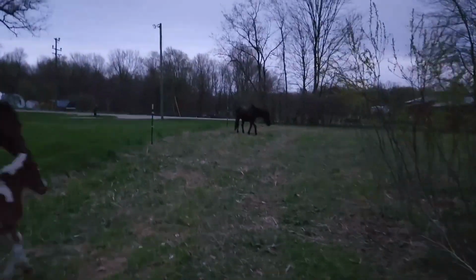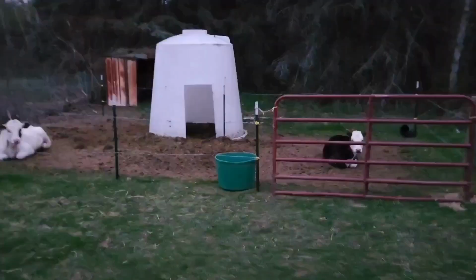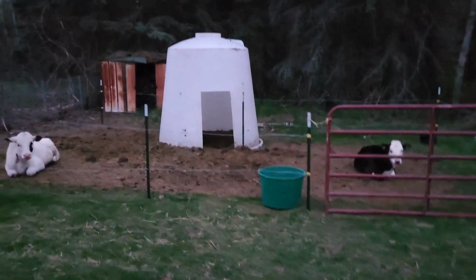And then over there's the old man, Sam. He's 25 years old and we like him, but he was my wife's first horse. These are our beef cows, Bullet and Bronco.